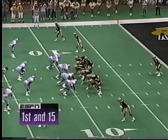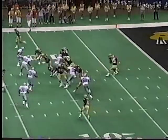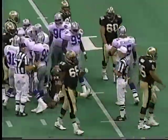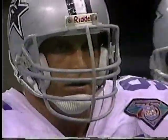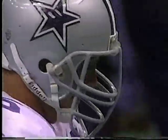1st and 15 after the penalty. Vaughn Dunbar takes a shot as he got up to about the 12-yard line. Chad Hennings, they're really counting on him to come through and fill one of those rotating tackle positions. He's number 3 right now, and they need him. In terms of weightlifting, he's the strongest player on this team.